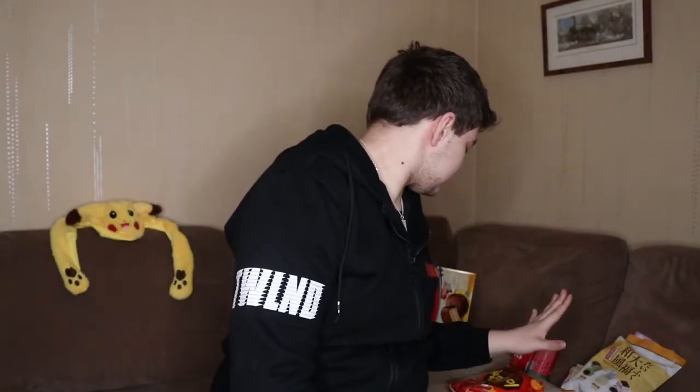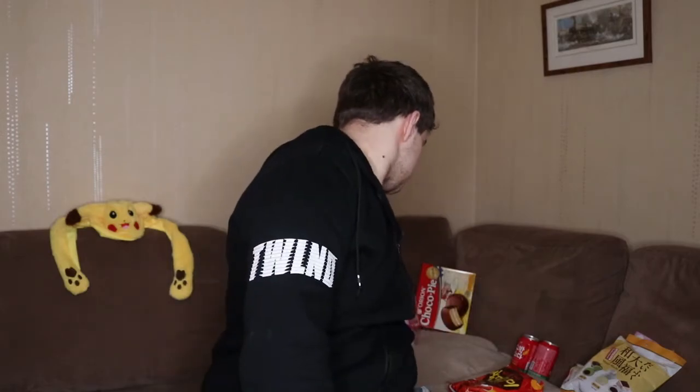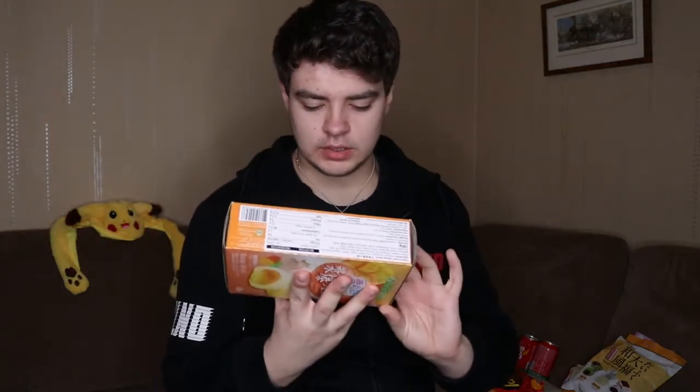I now want to taste the rest of the mochi. I ordered three more different flavours of mochi, and they're all fruit flavoured. So we're gonna start with this, which is mango. Again, I think this is Japanese. When I said that most of it's Korean and some of it's Japanese, I think that was supposed to be the other way around. Most of it was Japanese and some of it's Korean.